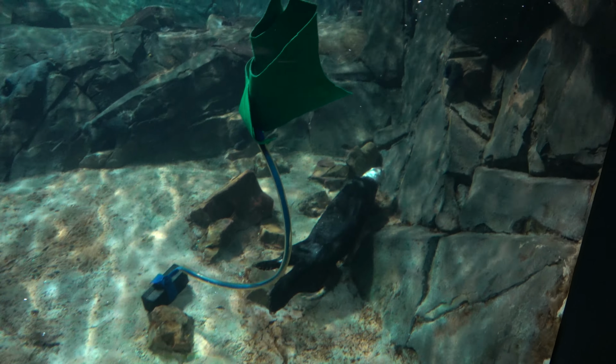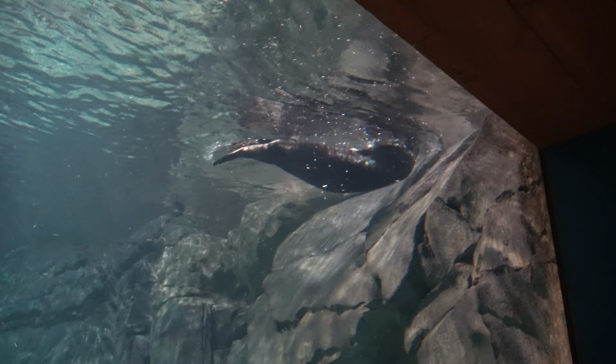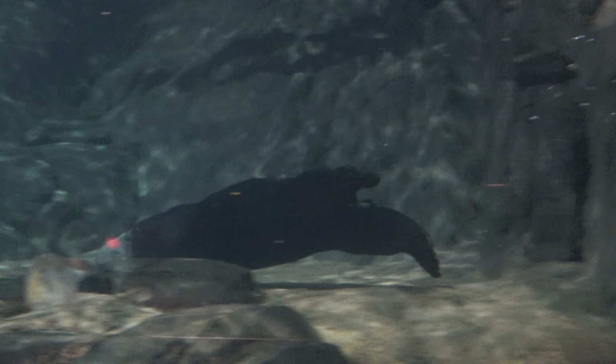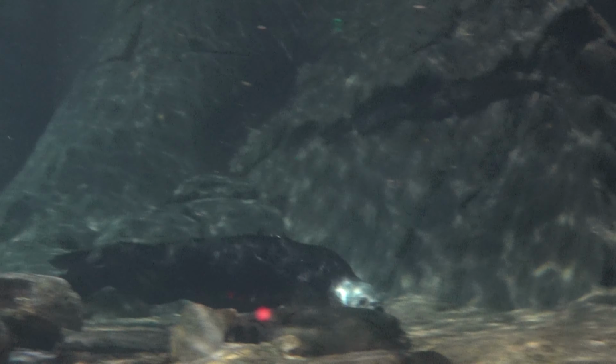Swimming around down there is one of my favorite animals, the otter. These are southern sea otters, coming along central coast of California. You're pretty adorable to see just swimming around. Cute little faces.